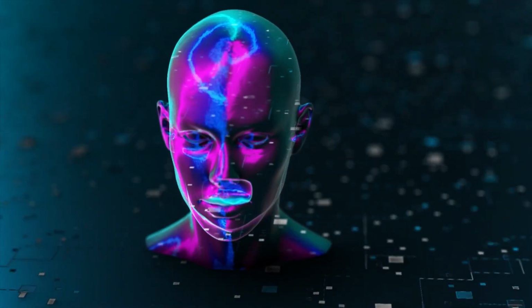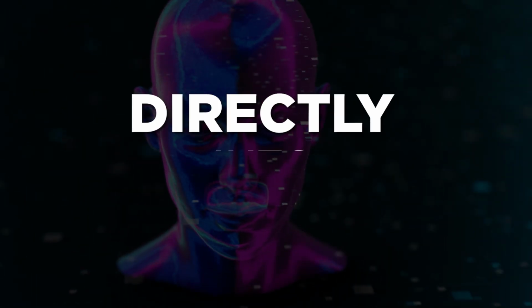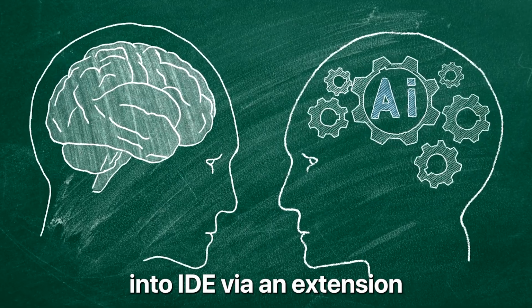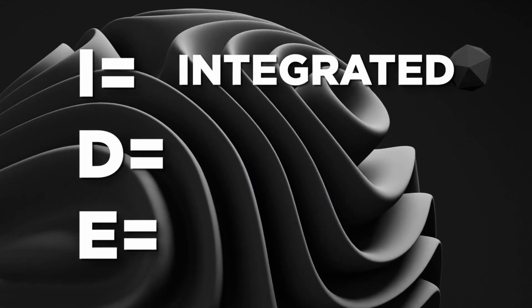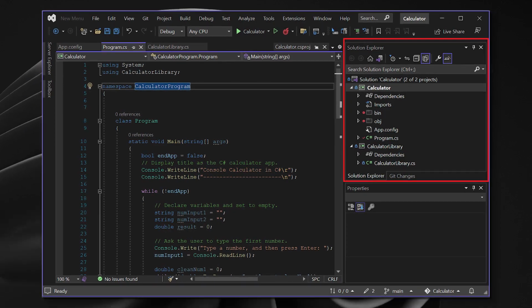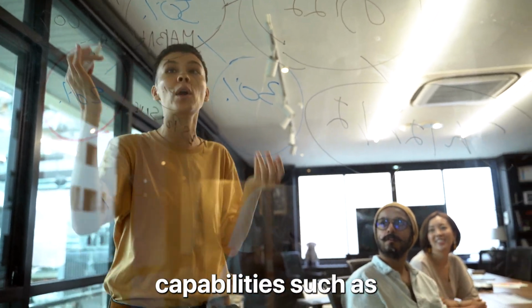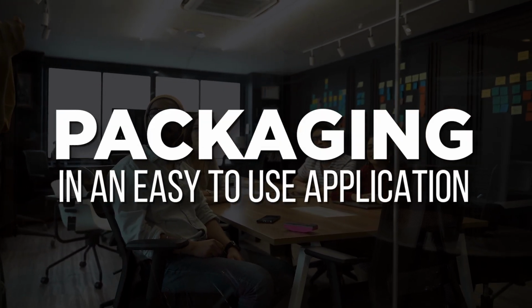The goal is to bring the vast knowledge from over 58 million community questions and answers directly into developers' workspaces. This process will take place by integrating OverflowAI into the IDE via an extension into Visual Studio Code. IDE is short for Integrated Development Environment, and it is a software application that helps programmers develop software code efficiently. It increases the developer's productivity by combining capabilities such as software editing, building, testing, and packaging in an easy-to-use application.